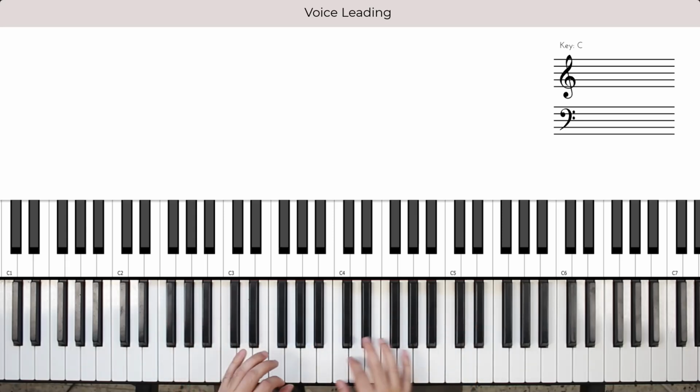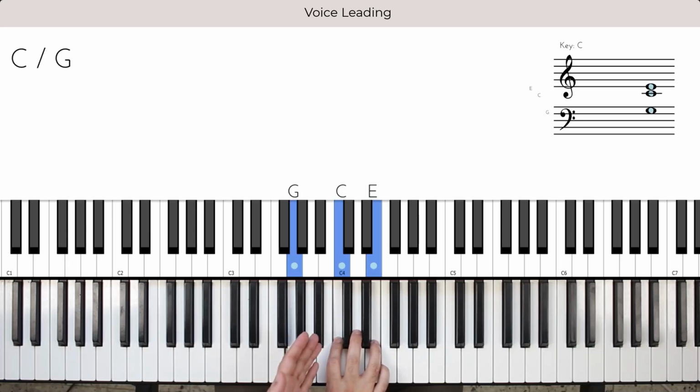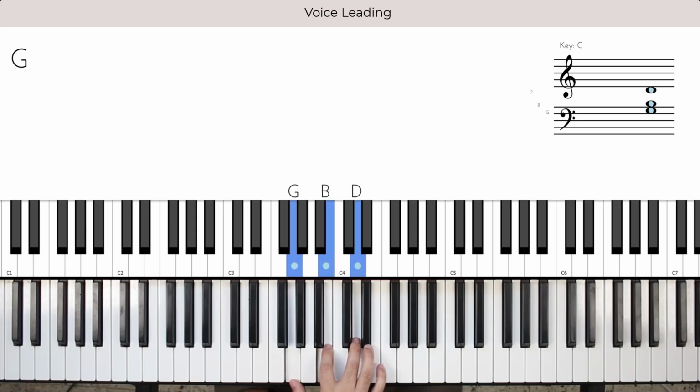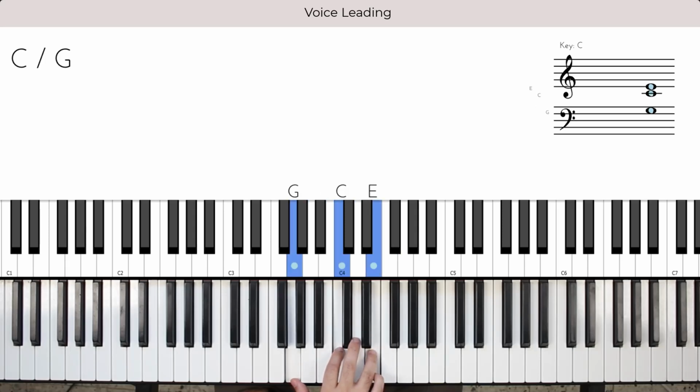Well, there are many solutions depending on which form of C major you start out from. But let's say you started from the second inversion of C major, then I would maybe play C major, second inversion, F major, first inversion, now G major, root, and C major, second inversion.